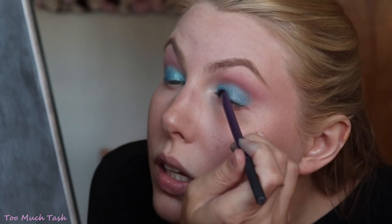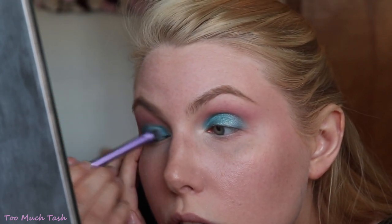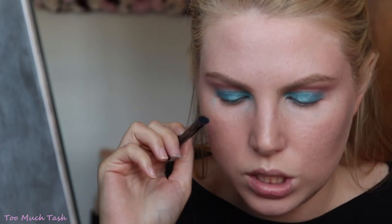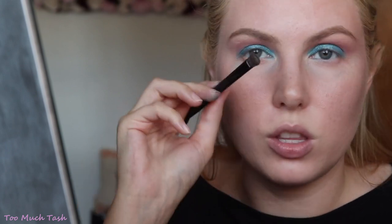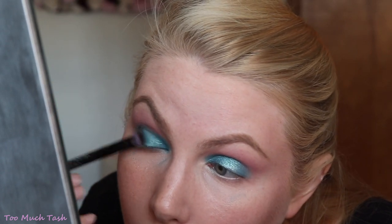I'm going to start by putting it on the first half. That brightens it a little bit. I go in a little bit with Blue Jeans just to make sure that they're really mixed together. And I'm going to go in with this AVH dual-sided brush from one of her palettes. I'm going to dip a little bit into the Blue Jeans shade, and then I'm going to go into that Tarte Grind shade just so they mix a little bit together on the brush. And then I'm going to put that on the outer half.